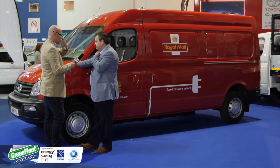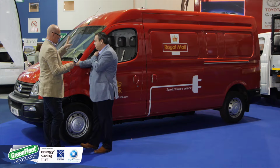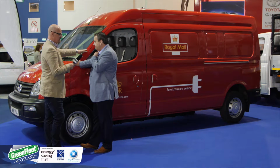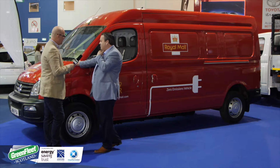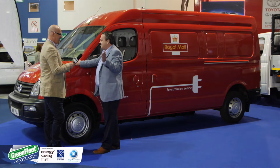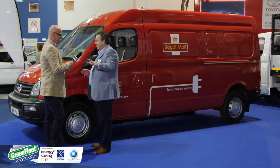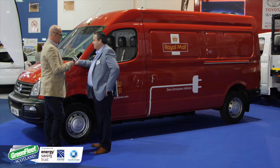My mind's already going to all of the white vans that deliver to our street, and there are tens of vehicles every day that come down my street delivering parcels. I live on a quiet little estate, and I'm thinking, electric vans delivering parcels is brilliant. Yeah, you cast your mind back to the milk floats 60 years ago. You never hear, you just hear this slight little whine of a vehicle going by and the rattle of the bottles. The future is going to be electric vehicles.